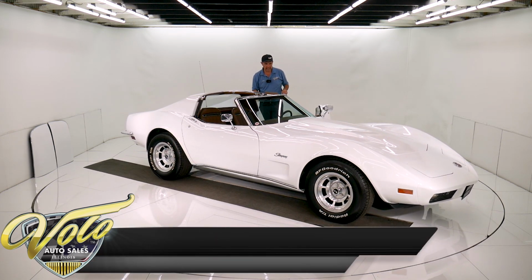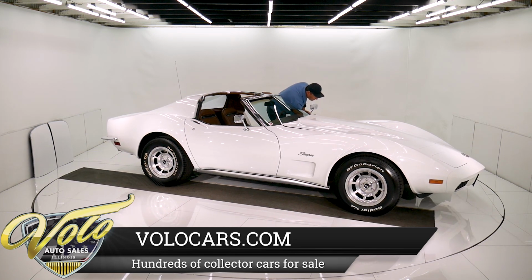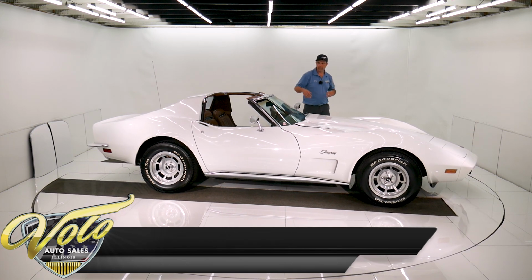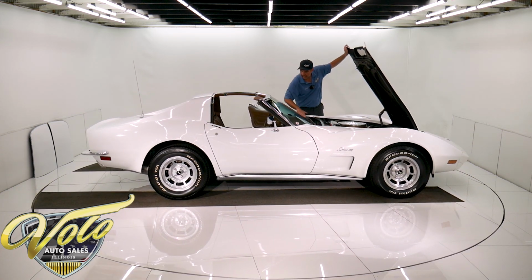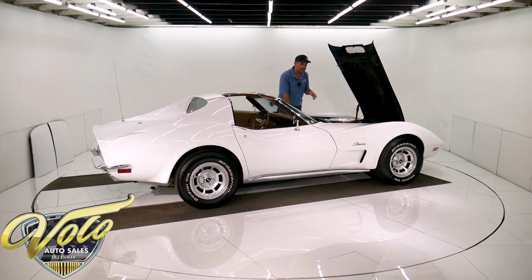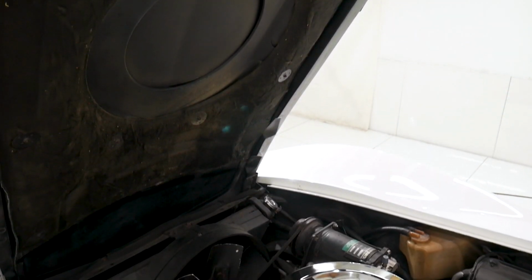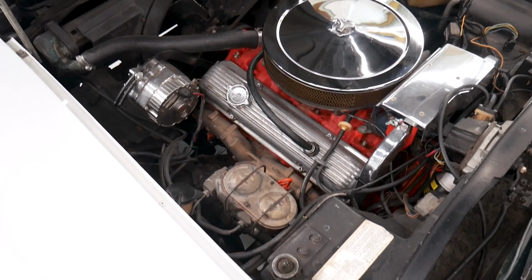Visors are nice, carpet's nice, got a tilt telescopic wheel, all the instruments are nice. There's an AM/FM stereo, nothing is cut up. The vents are nice. Now under the hood, it is the L82 motor, which is the optional higher performance motor. Now the windshield does have some stone chips and a real light wiper mark on the windshield. Have the receipt. This was built by a very reputable performance shop in 2012, but there's not many miles on it. It's a numbers match motor.